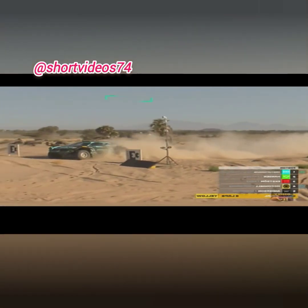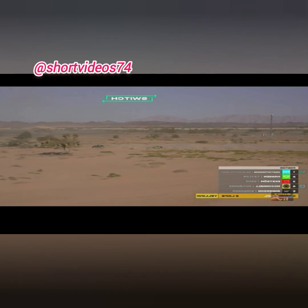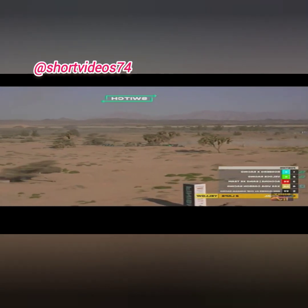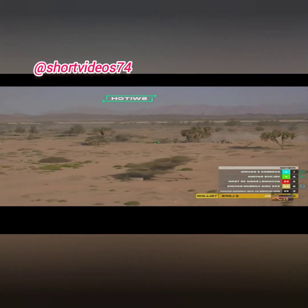Okay, into the switch zone then. So coming in, what are the gaps as they come in? It's 3.1 seconds between Rosberg X Racing and Veloce. And then coming back.